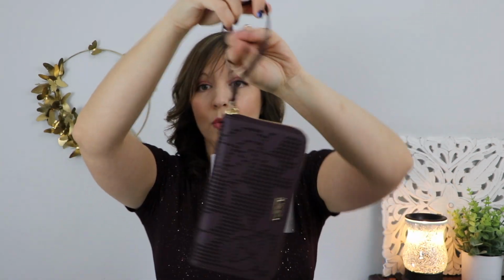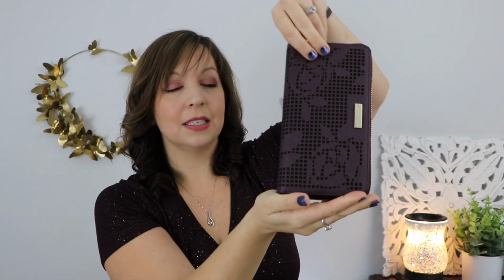This is absolutely gorgeous. This is beyond what I had expected. I expected it to be a used item. This is a new item, and it is absolutely stunning. It actually goes with my top today. I didn't even think about it, but if I would have thought about it, I would have worn this shirt anyways. This is gorgeous. I am so thrilled. So thrilled.